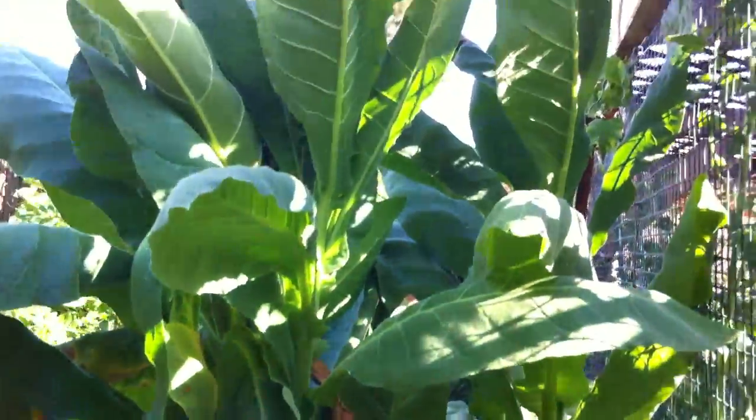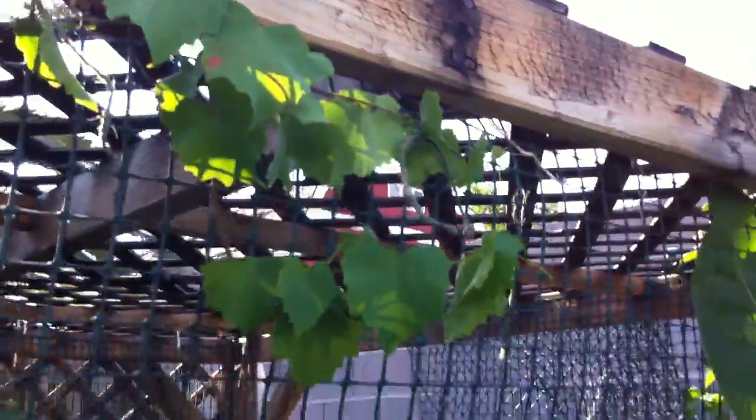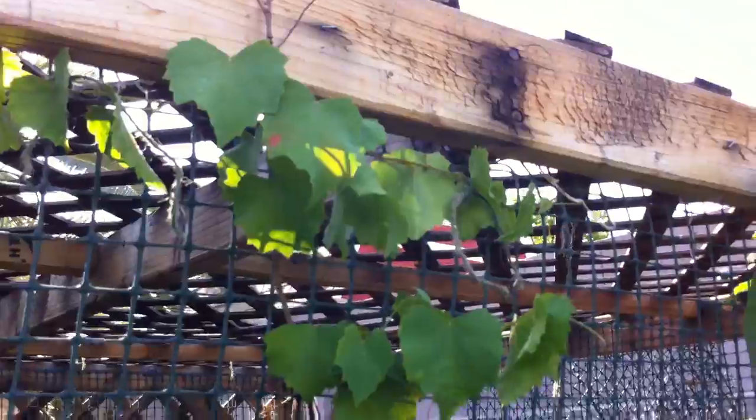And there's my tobacco. Doing pretty good. More tobacco. And a volunteer tomato, another one. It's growing almost up to the top. And I planted some muscadine grapes. This is the first year they're in the ground. So hopefully in another year or two I'll have a good grape crop.